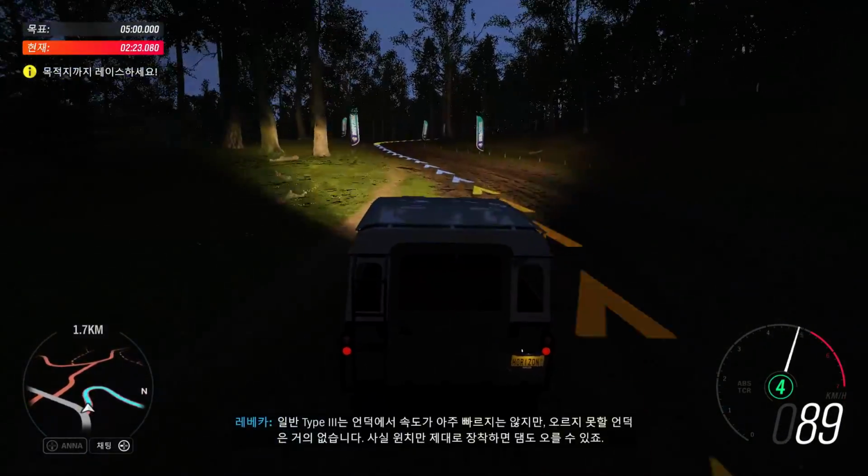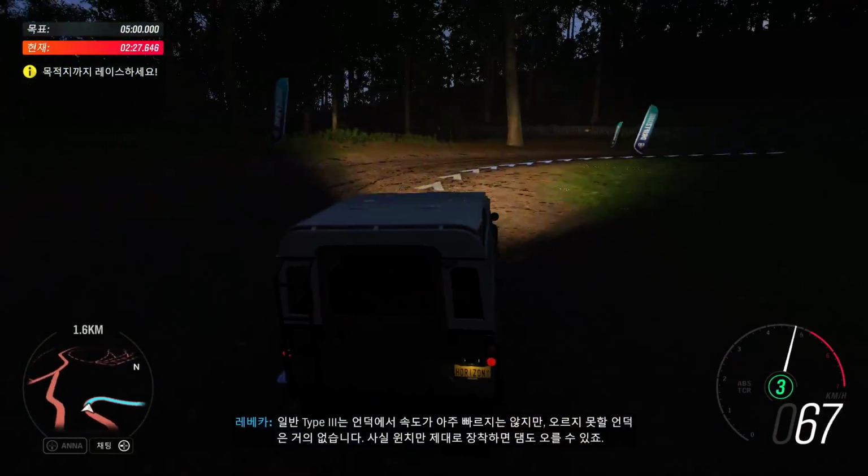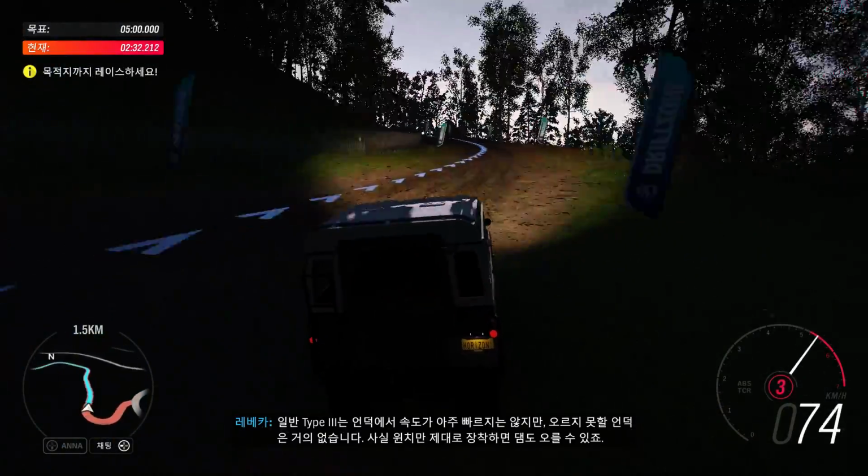While the stock Type 3 would never be particularly fast uphill, there is almost no hill that it couldn't climb, or down for that matter, if you put a proper winch on it.